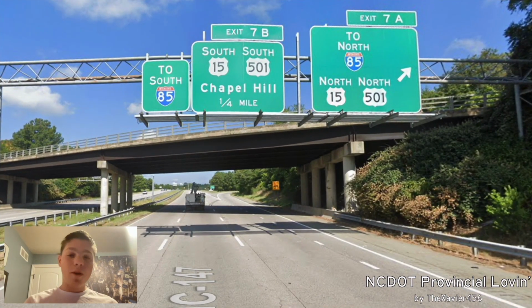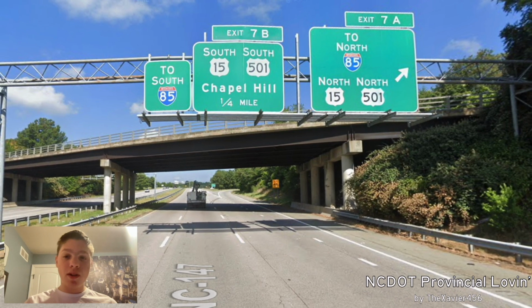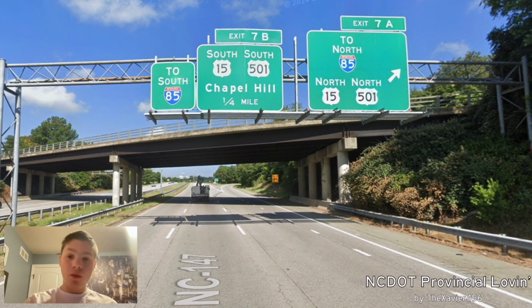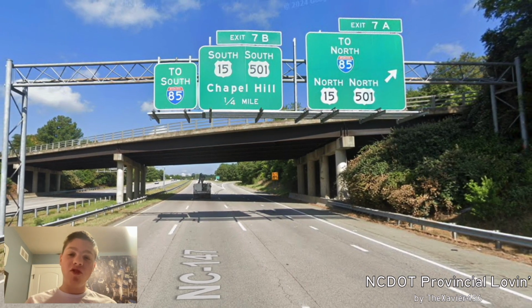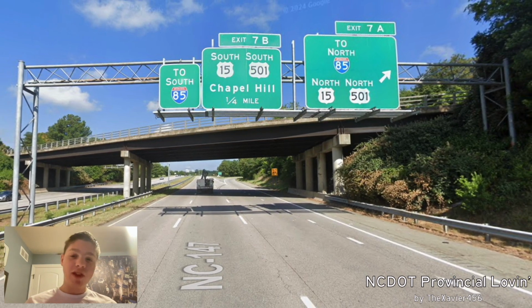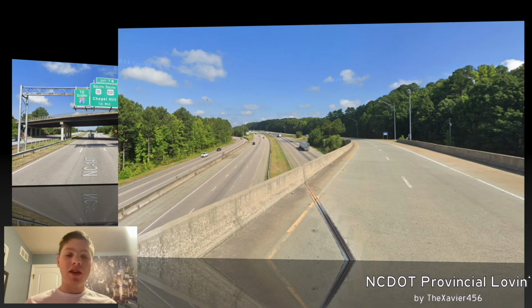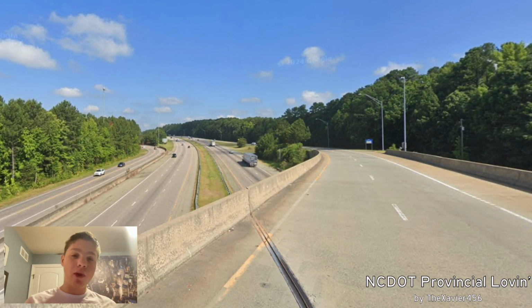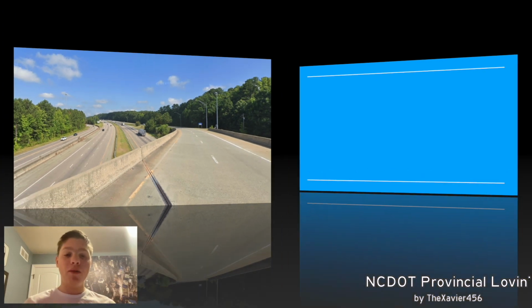And here we are meeting the 15-501 concurrency, and we can see they sign south for Chapel Hill and north to North 85, just because it's going into that. And we're pulled through for South 85. Just have some control cities there, please. And here we are dead ending into southbound I-85 bound for Greensboro. And that will be it for northbound NC 147.